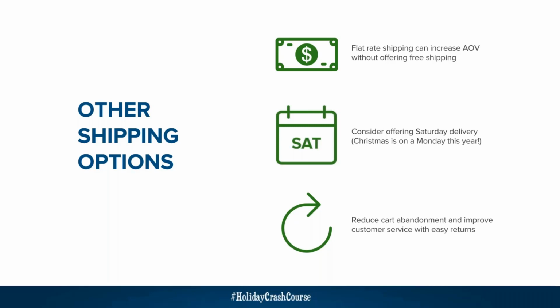And a frustration point for both customers and retailers, of course, is dealing with returns. But I'm sure I don't have to tell you that returns are simply a part of e-commerce these days. But just listen to a few of these stats. 49% of people said that the return or refund policy influenced where they shop. And 10% of people say that they will fully abandon a cart if the returns policy is not satisfactory.